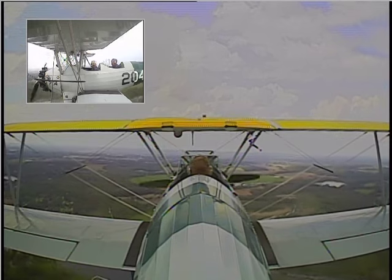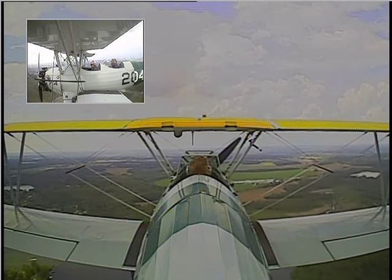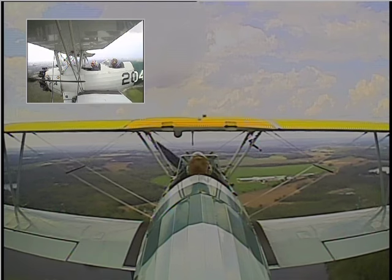Okay. Well, at this point, I'm going to introduce you to the throttle. So put your hand on the throttle. Just kind of rest your hand on the throttle quadrant. That's a really natural place for it to be. Is it the black or the red? It's the black. The red is the mixture.